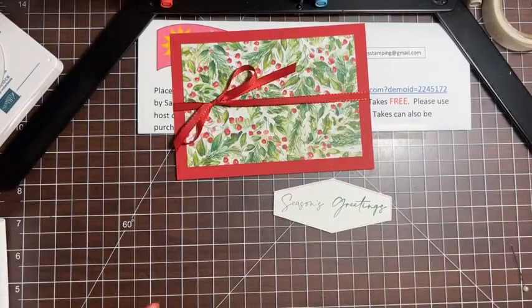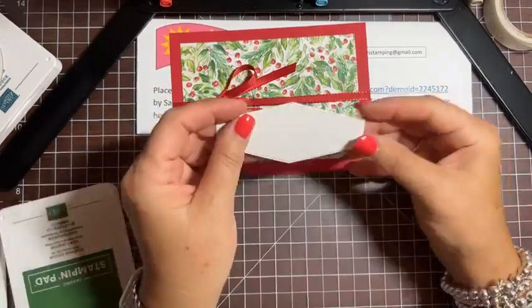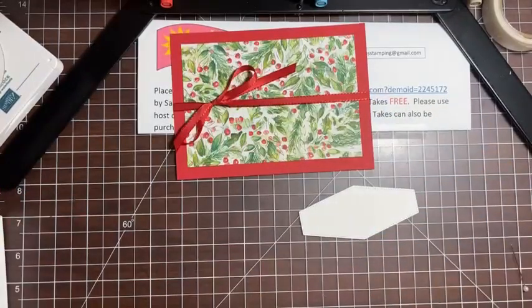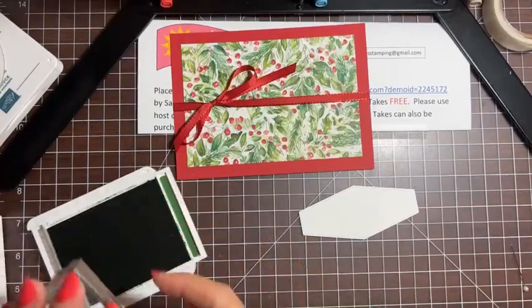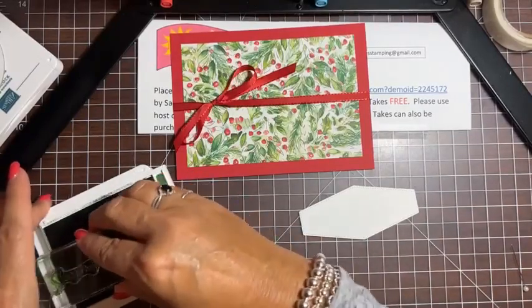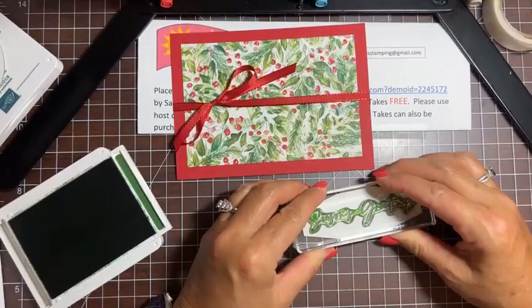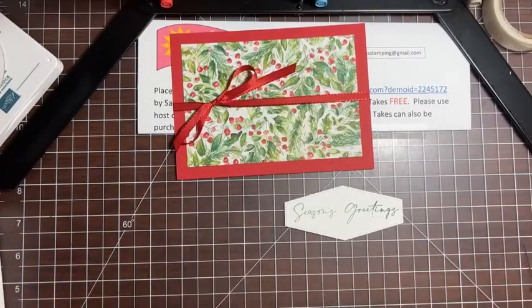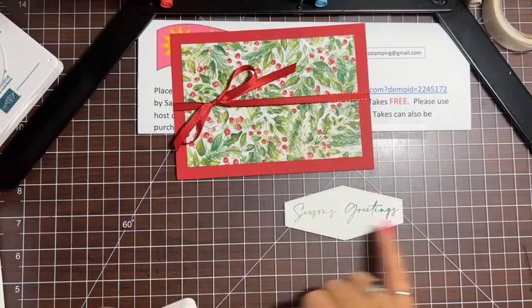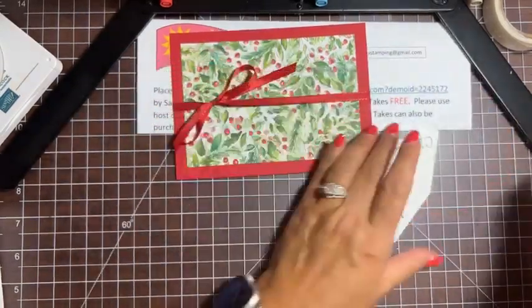Season's Greetings. All right, that's not the greatest stamping, but okay. I guess I could use this side, right? Let's try that again with the other side. I really like the way that looked. Okay, I don't know. Maybe my green needs to be re-inked. It looks a little bit uneven in the color, right? Is that side any better than the other side? I don't know.